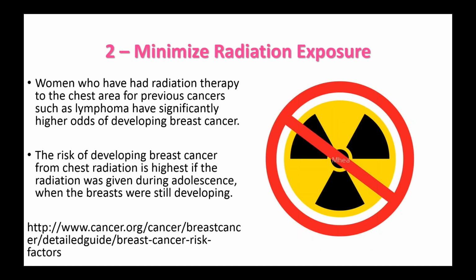And so talking about radiation exposure, so women, not pertaining to everyone, but women who have had radiation therapy to the chest area, like for lymphoma, in the past have increased odds of breast cancer in the future. And it's highest if the radiation was given during adolescence, when, of course, the breasts were still developing. This is a website, cancer.org, where you can find more information about this.